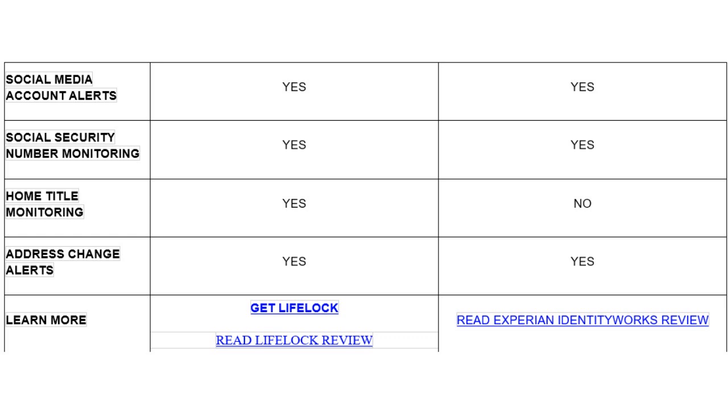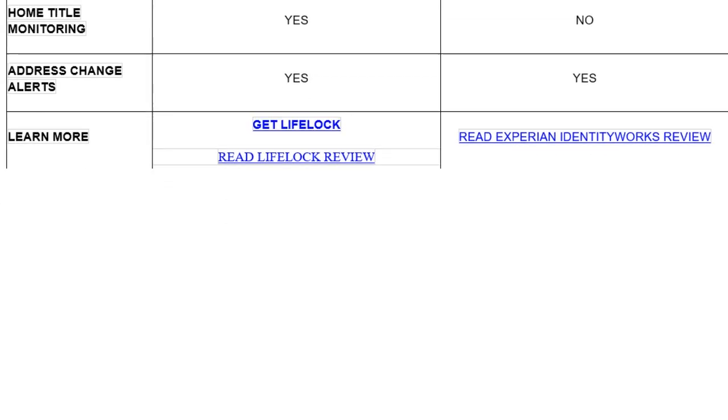Experian doesn't offer it. And you also have address change alerts available on both. So that's really good. So LifeLock and Experian share a lot of similarities with one big difference. While both VantageScore and FICO are used to evaluate your creditworthiness, FICO scores tend to be used more over time than VantageScore, and Experian offers FICO, while LifeLock offers VantageScore.